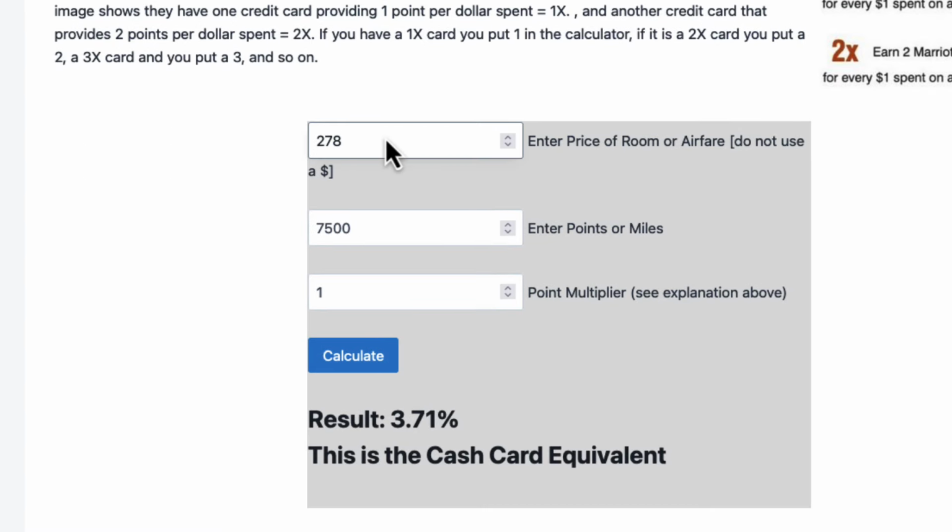You can put in merchandise as well. If, for example, you're at a site and they say, oh, it's 100,000 points or it's $200 for this item, and you might say, okay, well, 100,000 points or $200. What do I want to do? Well, 0.2%, good grief. I think I'll just go ahead and pay $200 because it's not worth it. I'm only getting 0.2% in value.